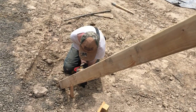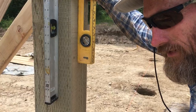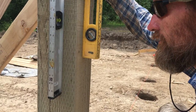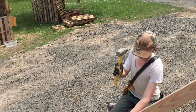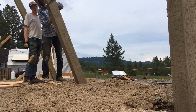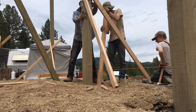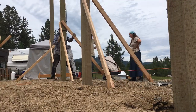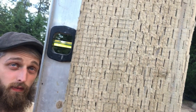Bubble looks good. Go ahead and drive it. Okay, bubble looks good, line looks good. Yeah, that's where we're right there. About 11 hours, 18 poles.